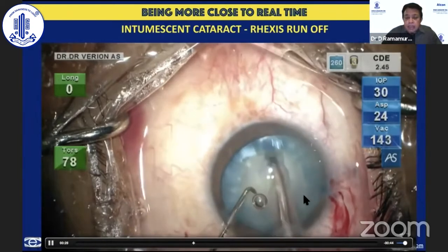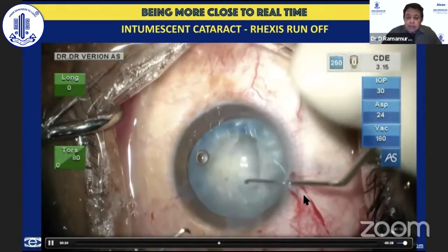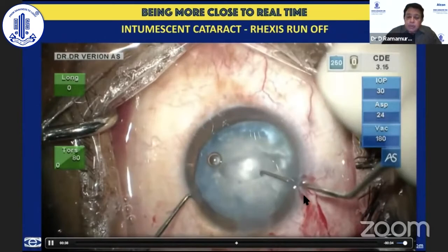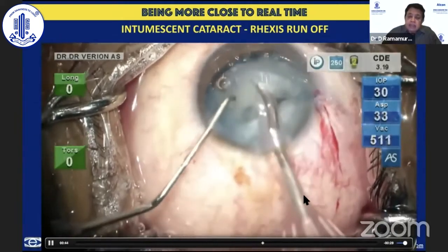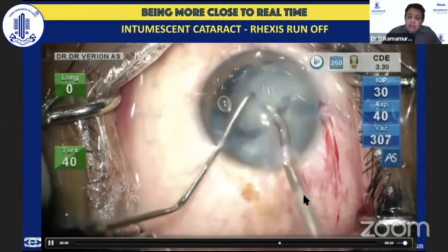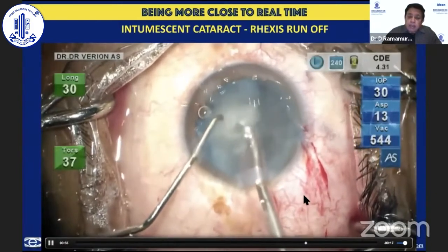And then subsequently here, I'm going to be doing a stop and chop, basically creating a deep groove in the center, subsequently rotating the nucleus by 90 degrees and splitting the nucleus using 2 Sinskey hooks so that the orientation of the forces that I exert on the nucleus is not in the direction of the rhexis runoff. So then I shift on to nucleus evacuation mode, and I'm cognizant of the fact that the anterior chamber has to be formed right through the procedure.